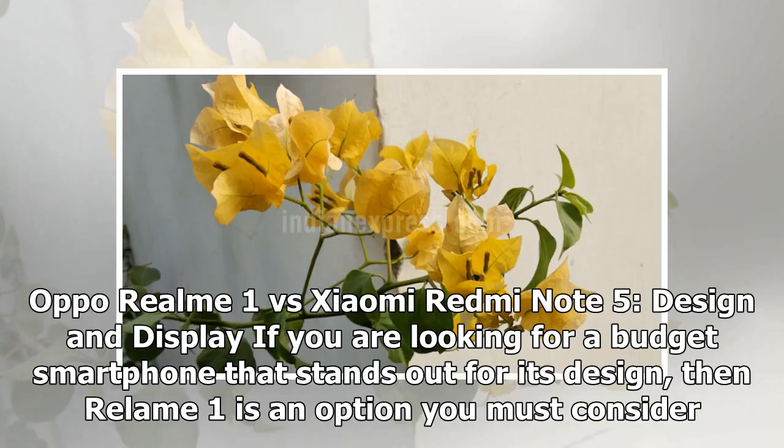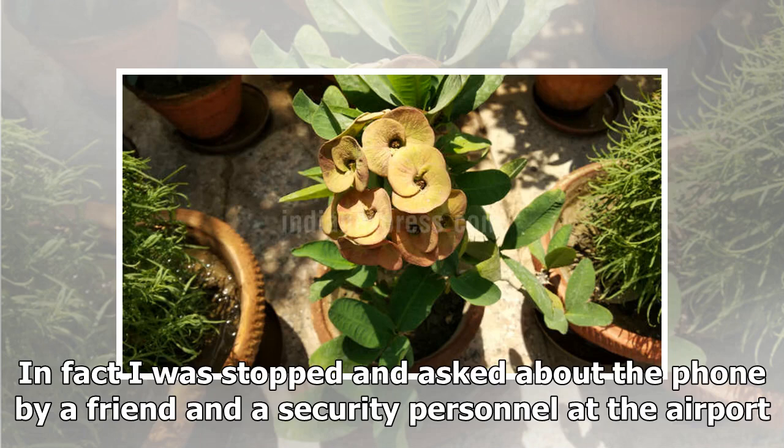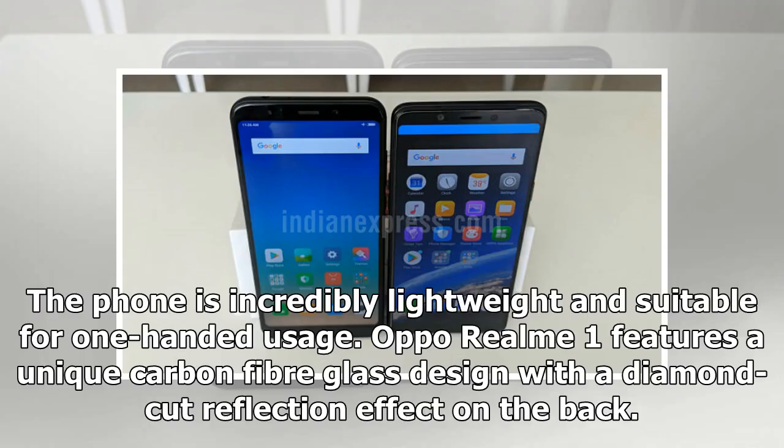Oppo Realme 1 vs Xiaomi Redmi Note 5. Design and display. If you are looking for a budget smartphone that stands out for its design, then Realme 1 is an option you must consider. It features a unique carbon fiberglass design with a diamond-cut reflection effect on the back. The phone is attractive and grabs attention, since it looks expensive. In fact, I was stopped and asked about the phone by a friend and a security personnel at the airport. The phone is incredibly lightweight and suitable for one-handed usage.